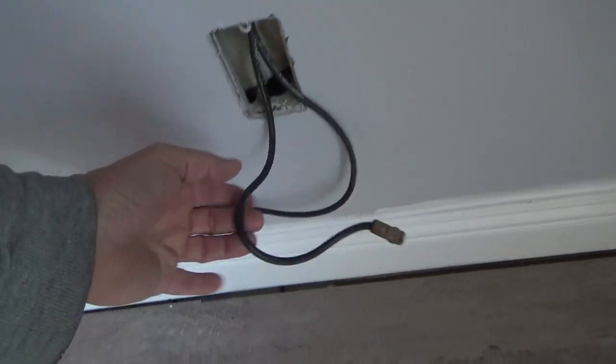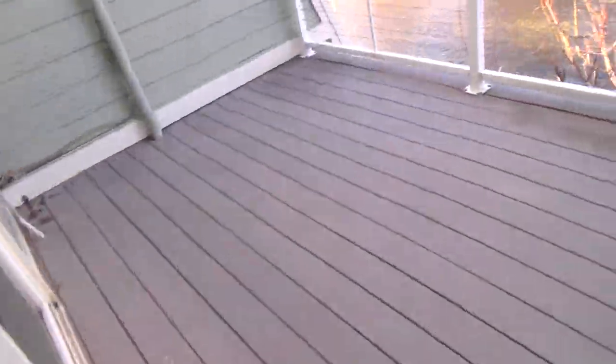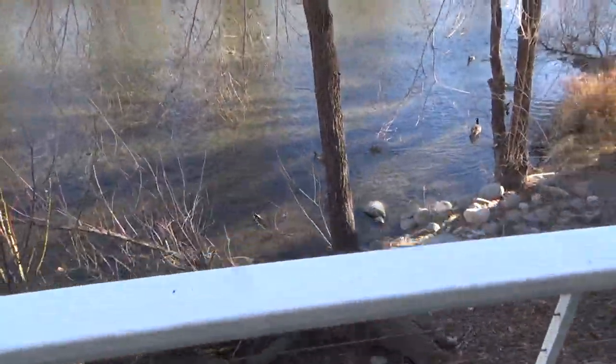here's some other cables that are inside the condo. Here's some here. Now, those two actually go outside. And let's just walk out there real quick. Oh, look at that. Look at that. We're right on the river.